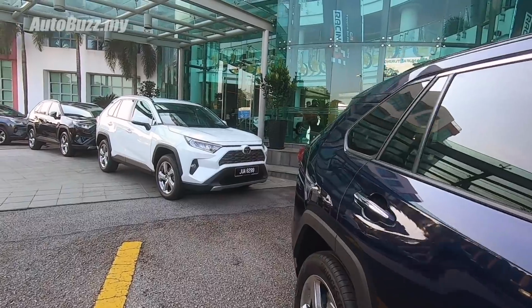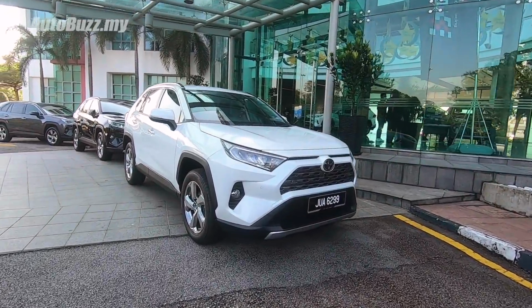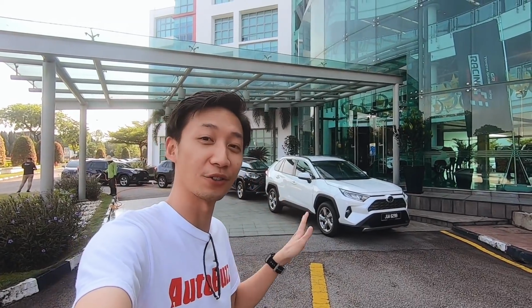What's up guys, it's good to see you guys again, and it's really good to be back going on one of these drives again. So as you can see in the background, we have the all new Toyota RAV4. By the time you watch this video, this car would have already been launched.